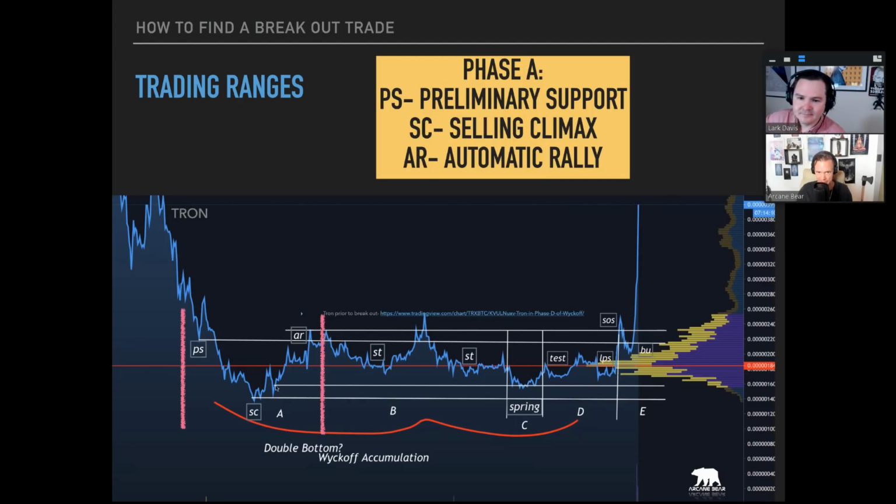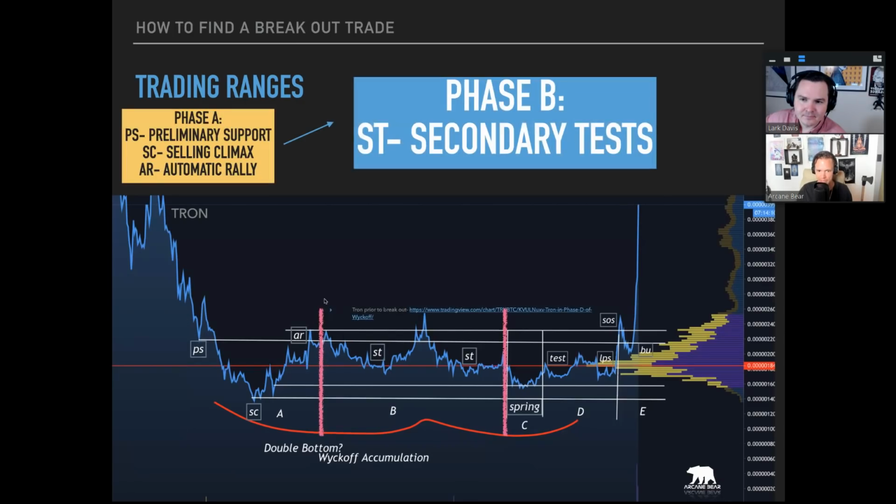So this phase A here is built up of your first preliminary support, followed by a selling climax and an automatic rally to the top of the trading range. Then you usually have these secondary tests, which go into B. So as we move on to B, what you see is this secondary test of the range itself.